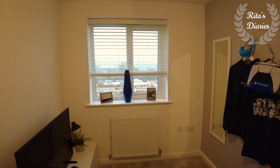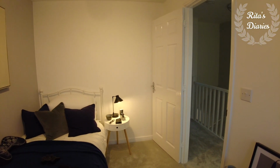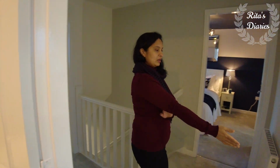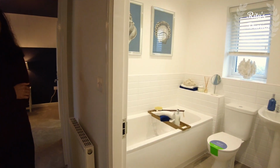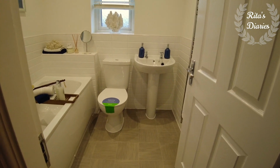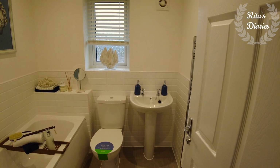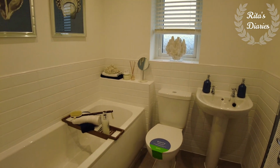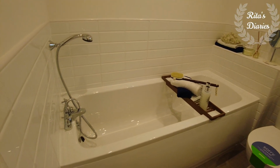Overall, a decent bedroom. Now let's check out the common bathroom, which is coming just beside it. So this is the family bathroom. The space looks quite okay. You're getting a tub, water closet, sink, and they also gave a window in this bathroom. So the ventilation is really good.